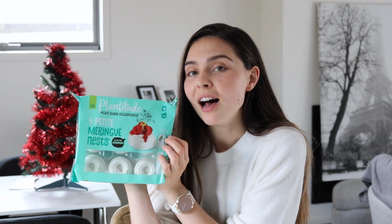We continue, we go on. So what I did buy, which is vegan, is these Plantitude. It's the Woolworths brand plant-based meringue nests, which are really cool. I don't think I've actually ever had vegan meringues before. I know you can make them with aquafaba, and that's what this has been made with, but I've just never got around to making them, but now I don't need to because you can buy them at the store, which is really cool.